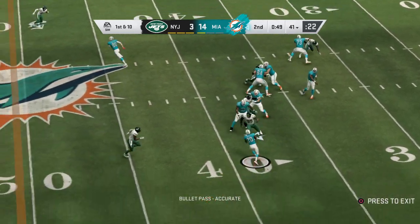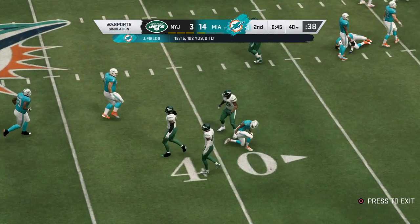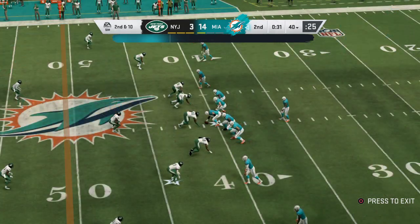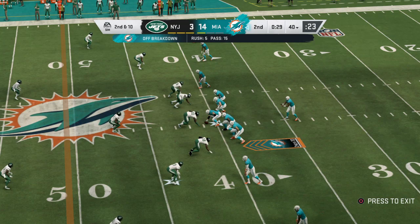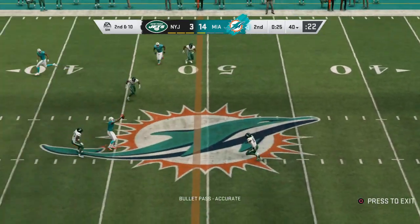Throwing on first down. Fields. He'll get this into the hands of Breida. Nothing on that one. It'll be second down. Had the completed pass, but for no gain, stopped right at the line, so it's second and 10.